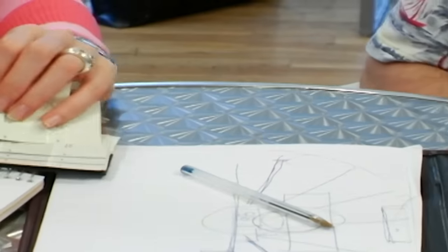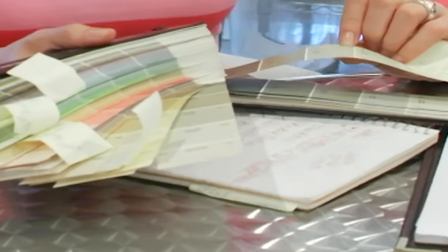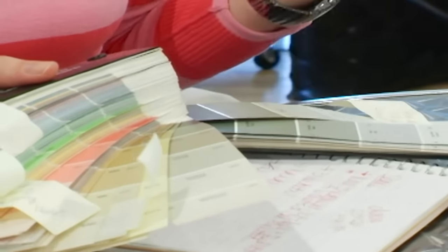How about either haze green or sage gray for the base of the island? Sure. Something sort of natural looking. We definitely deepened the color of the furniture. It was looking really white. You were totally right.